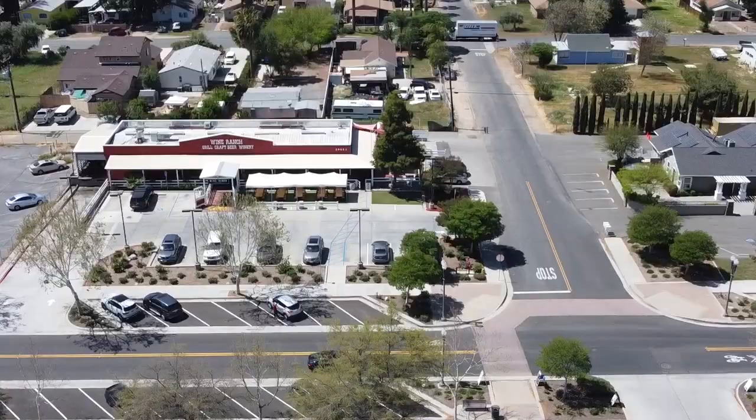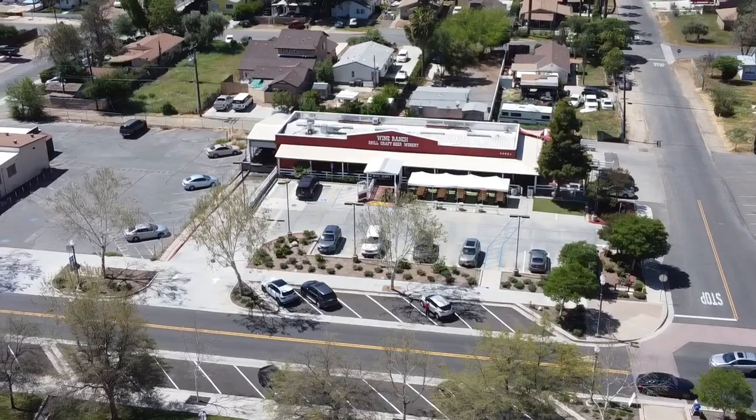This is the plot of land right behind me where the new Belch and Beaver is going. Right now it's Joni's Cantina, and I'm assuming they're going to demolish it because a brand new building is supposed to be there with the rooftop bar. So we're excited about that coming in.